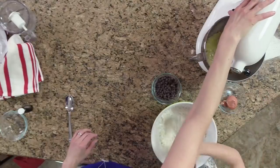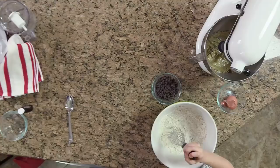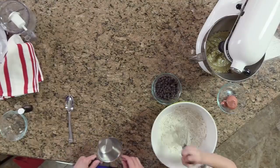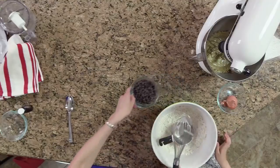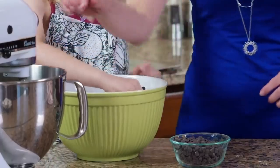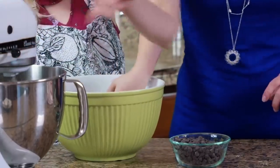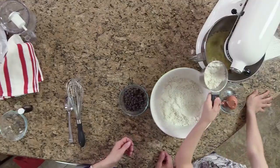Okay, so we're going to add in all of your delicious dry ingredients. Oh, I gotta get the chunk. Okay, we're good. Should we add this in? Okay, I want to pour it in. Okay, so we're going to take scoops at a time. We're going to add it in here. So we're going to put it in right here. I'm going to start the mixer and have you add it in little by little. Okay? Make sure you get it all in. Don't miss, little miss.